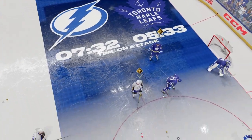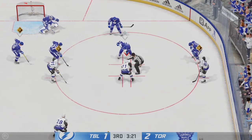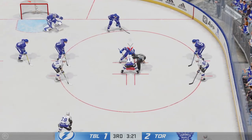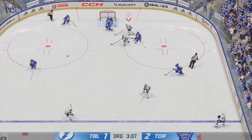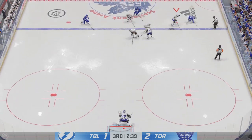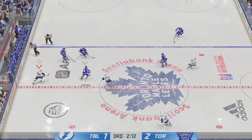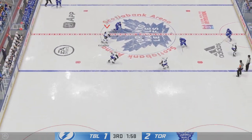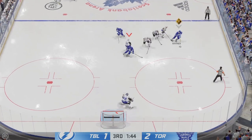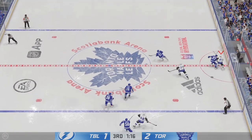A lot on the line here in this offensive zone faceoff. Toronto's won the draw. And it's a quick pass to Marner. The Lightning have taken control of the puck. Great heads-up play in the neutral zone by Bunting. He grabs the puck here at the point. The Bolts have a hold of it in the defensive zone.